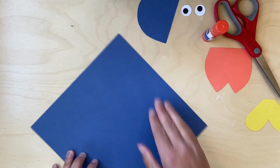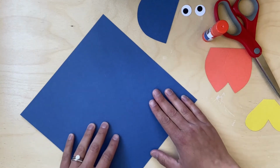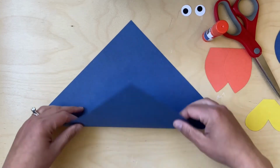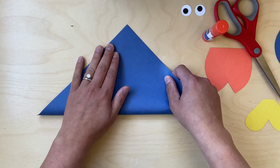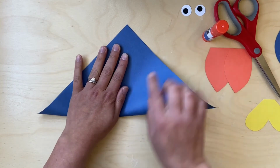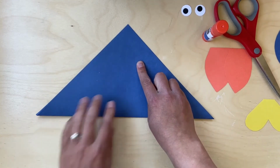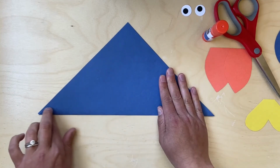We'll start with the square of blue paper. Lay the paper down flat on the table in front of you with one of the corners pointed towards you. Go ahead and fold the paper in half, point to point, to make a triangle. Make sure to take the time to smooth out the fold to make a nice crease. Then you're going to unfold the paper.